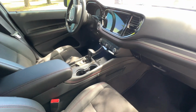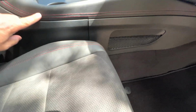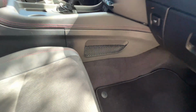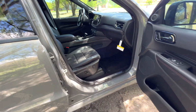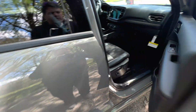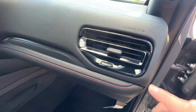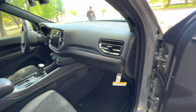Now I'm gonna climb and maneuver over to the driver's side, but I just kind of wanted to show again these nice subtle design touches, stitching all the way down here, a little spot for you to throw your cell phone. Really nice. I just like the look of it. It just looks awesome. These two here, for some reason look really nice, it's like black chrome, or I don't know. It's nice. Functionality is good as well.